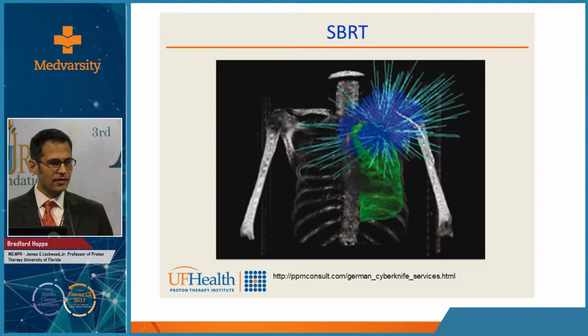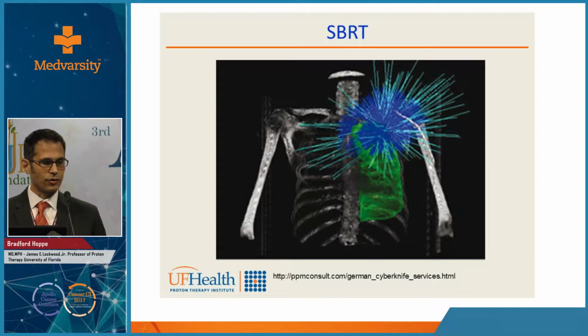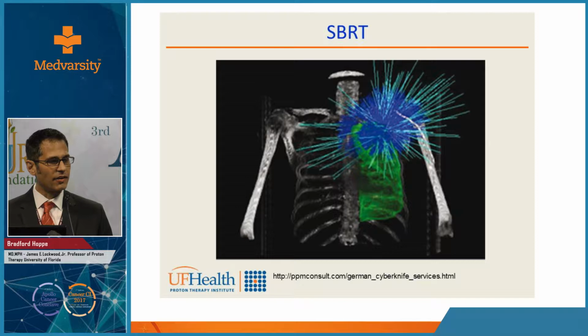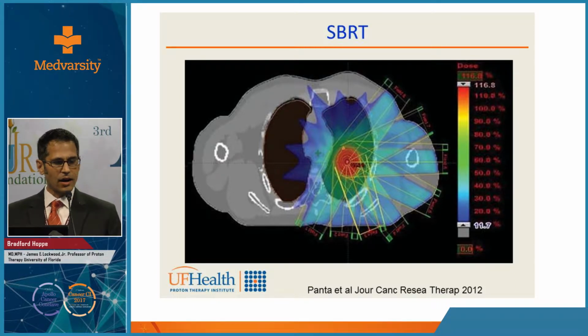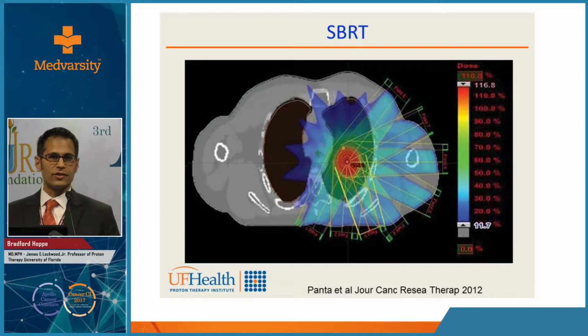And the idea for SBRT is that you come in at multiple different beam angles. This is a representation of a CyberKnife treatment plan where you have over 100 fields. You deliver this very conformal dose distribution where you get a very high hot spot right in the center where the tumor is. And then quickly the dose falls off and you get this low dose bath that you can see in blue.